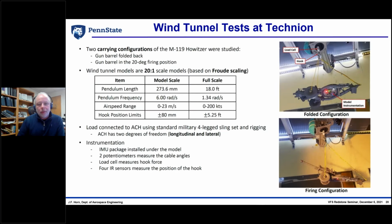If you saw in the previous slide, that was the AVX FVL configuration with an M119 howitzer, which is a 105 millimeter howitzer used by the Army. We chose this as our target load for this study. We got a nice model built by one of the companies that build scale models. And then my colleagues at Technion, Ruben Raz and Aviv Rosen, embedded masses in the load to emulate the scale inertial properties. That howitzer, you can fold it up and carry it that way, or you can leave it in its 20-degree firing position and carry it that way. So we looked at both those configurations.